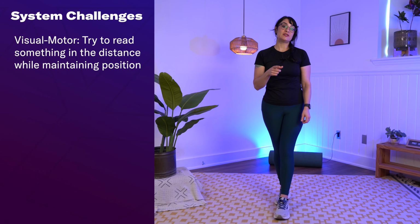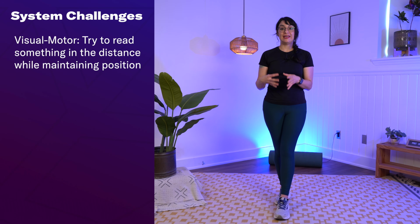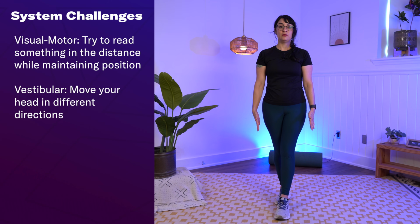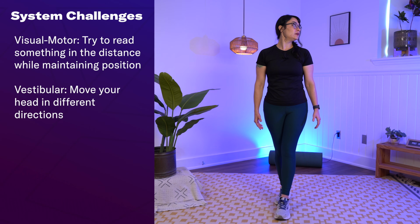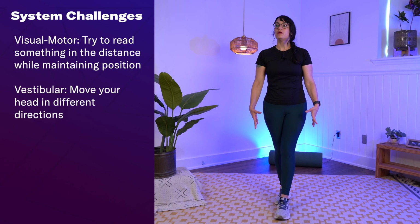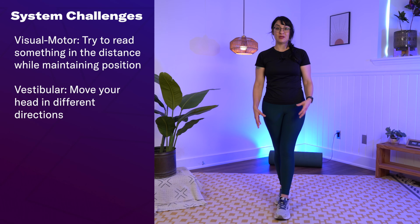Now to challenge your vestibular system, this is where we bring in head movements again. So you can practice standing in this position, lifting your head up and looking down, looking side to side. And I really feel my ankles moving. I have a weak vestibular system. So this is really challenging for me. And sometimes these can make me feel even a little bit dizzy. So again, just make sure you're taking precautions for safety.